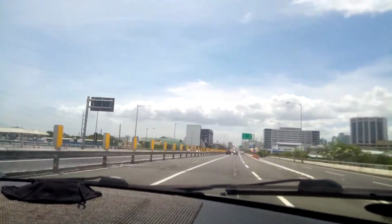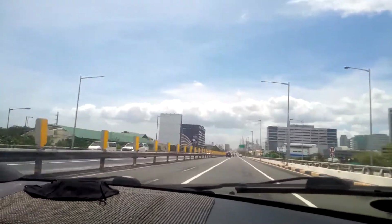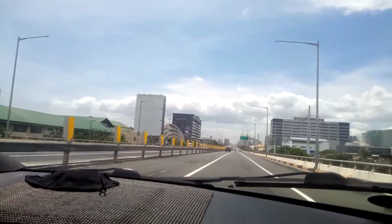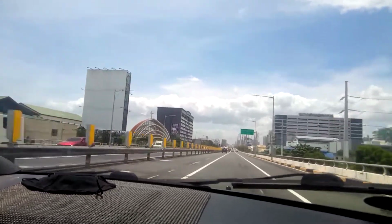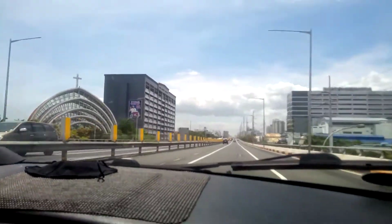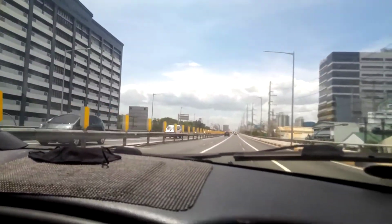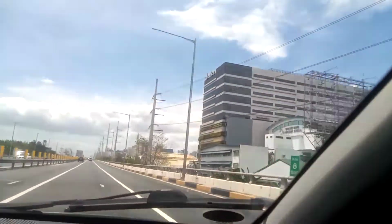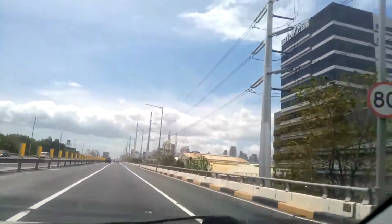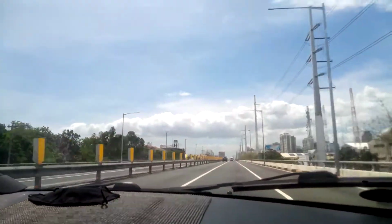On the Skyway, the maximum speed is usually 100 kilometers per hour, but it depends on the area. Like this one, it's requesting to be at 80 kilometers per hour. So we're getting closer to the Makati Central Business District.